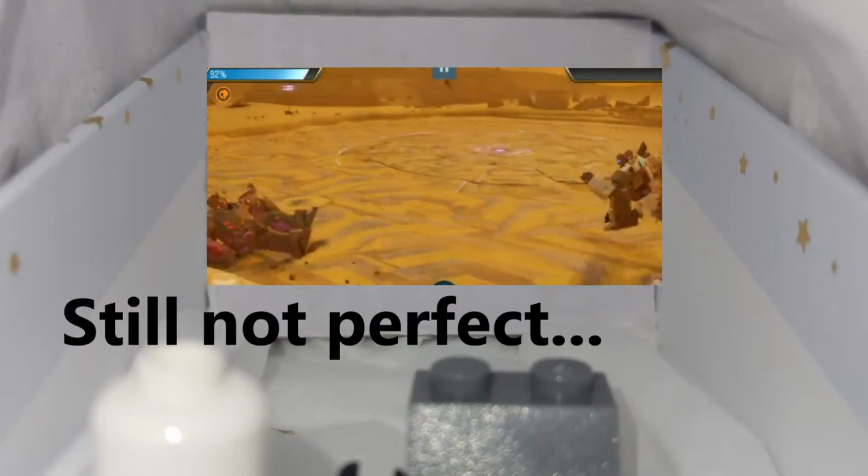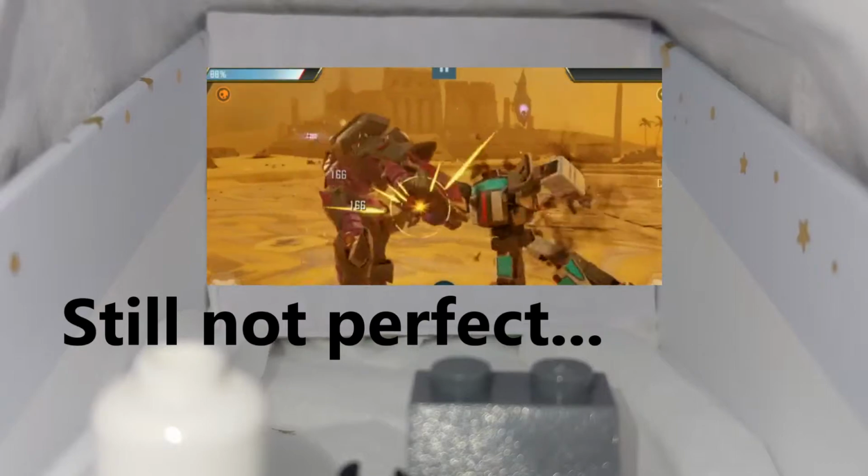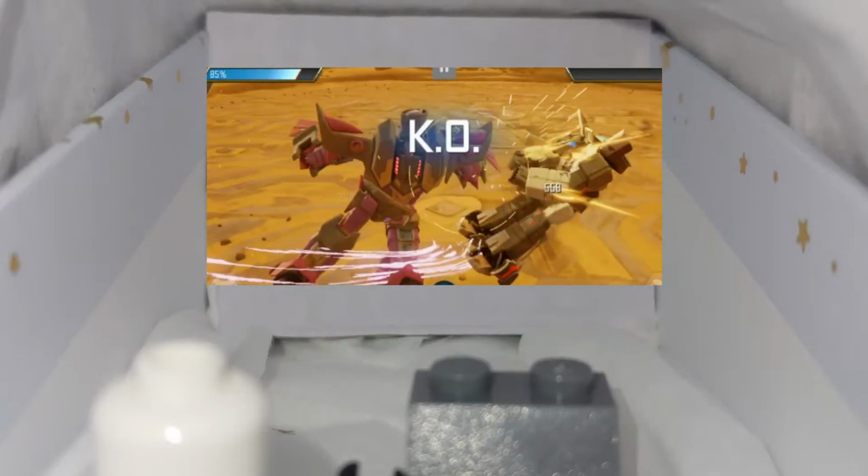And it's frozen. Oh, because of that, I took damage. I almost had a perfect victory, but because the game froze, I took some damage. Well, there you go. There's that Transformers game.